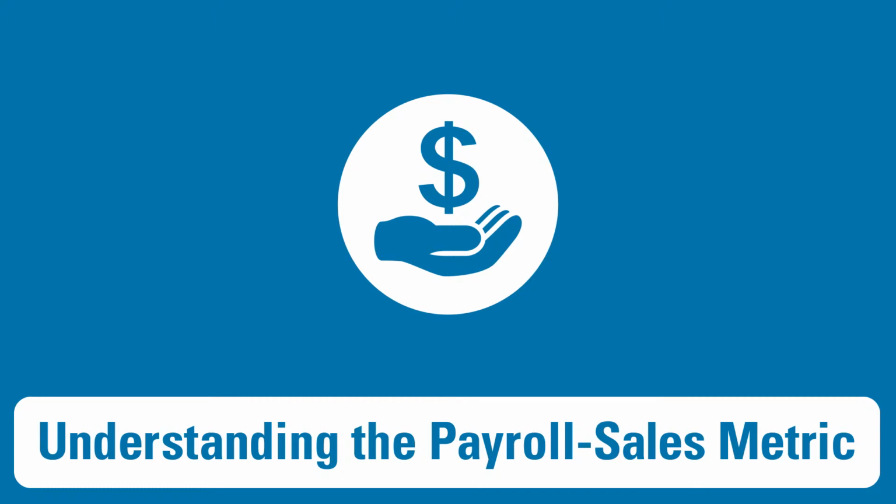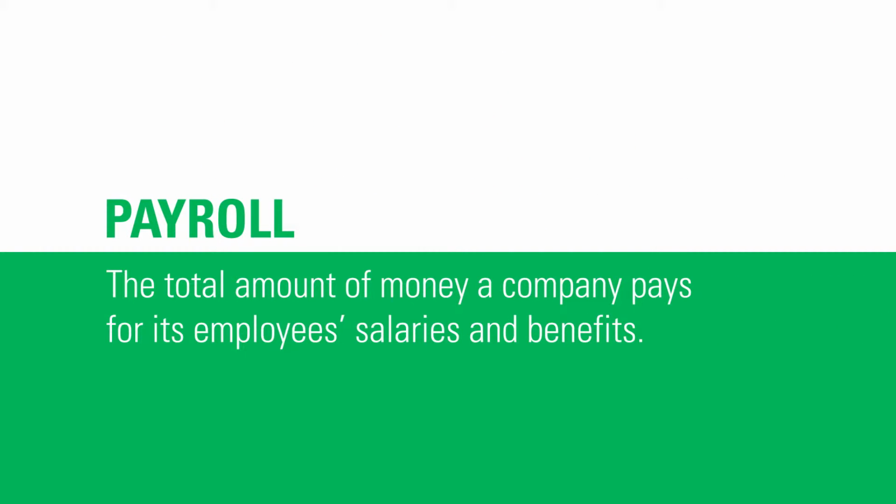One of your company's biggest expenses, which could hinder its ability to earn a profit, is payroll. What is payroll? Payroll is the total amount of money a company pays for its employees' salaries and benefits. The higher a company's payroll costs are, the less money the company has available to reinvest in the business.